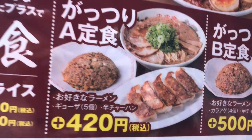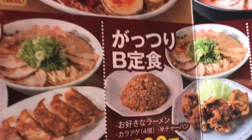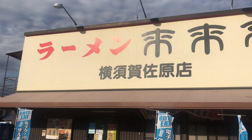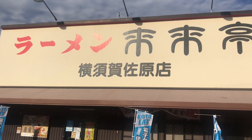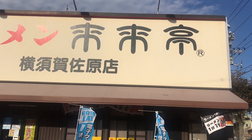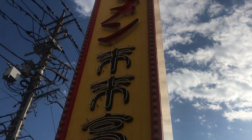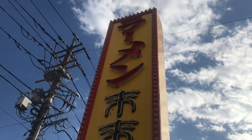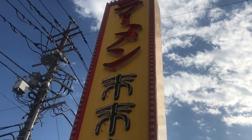They also have fried rice or chowhan, which I'm going to order, and I think the wife is going to get the ajitama ramen or marinated egg ramen with extra noodles so that she can share with the kids. I'm going to teach you how to request extra noodles like she did and teach you something else once we get inside. It's getting chilly out here. Our turn. Yes, let's go inside.